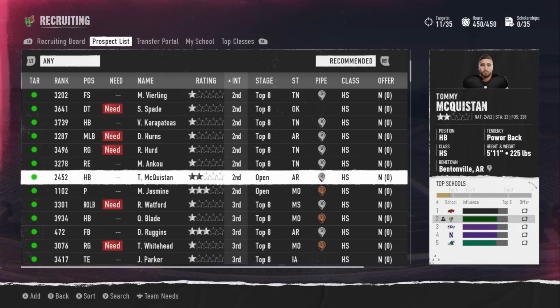At running back, we've got Tommy McQueeston, a power back. We'll add him to our board for sure. I think it's smart to just pretty much fill up the entire board and then sort through it and offer scholarships to guys that we think that we can really bring in.